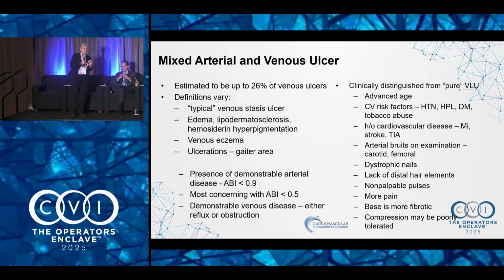So we have the classic findings of venous disease. She's got hemosiderin staining. She's got extensive lipodermatosclerosis. She's got edema that we were able to get on top of, but she does have fairly modest disease, and she has those typical features that you would expect for patients with atherosclerosis. She's 97 years old. She has underlying hypertension. She doesn't really have other demonstrable vascular disease per se, no cardiac disease, no history of carotid disease.